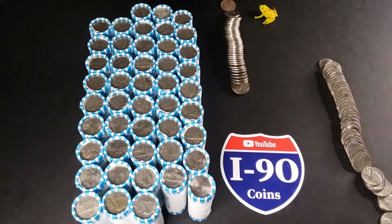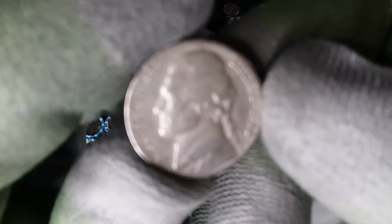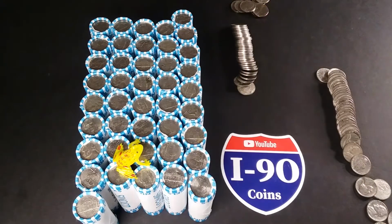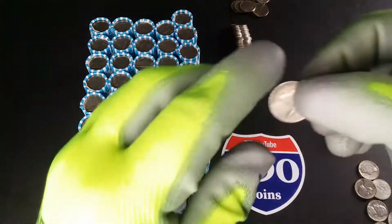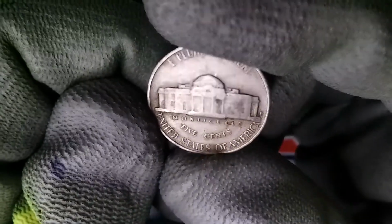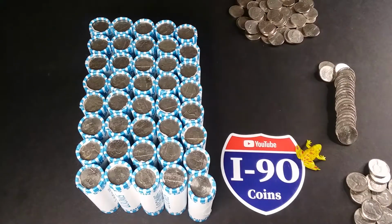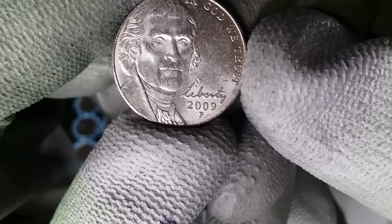Box 2, roll number 4, and we've got a 1940 out of Philadelphia. Roll number 7, and I found a 1941 out of Denver. Roll number 9, and it looks like our 2009 Ds from the last box have a little friend. We've got a 2009 out of Philadelphia.